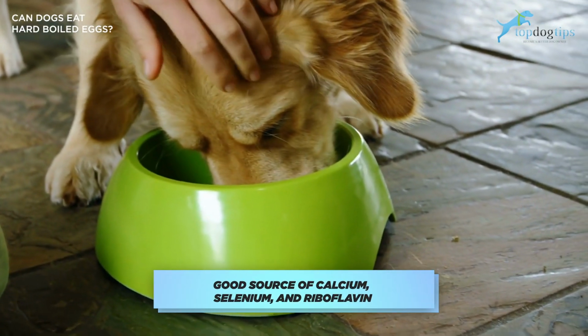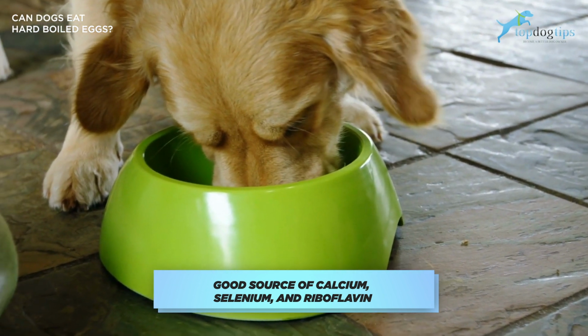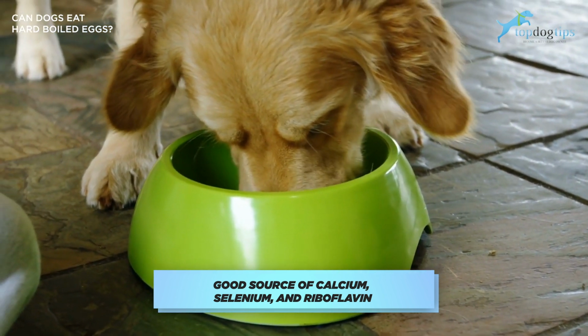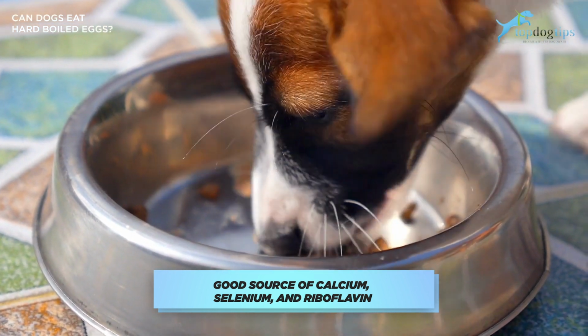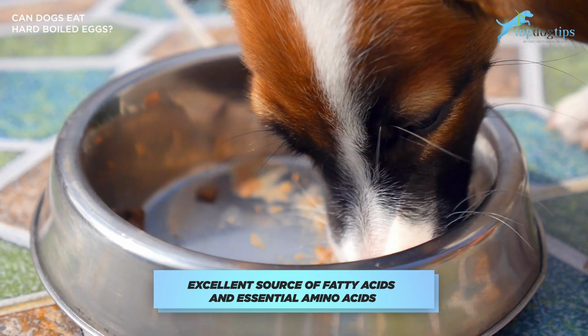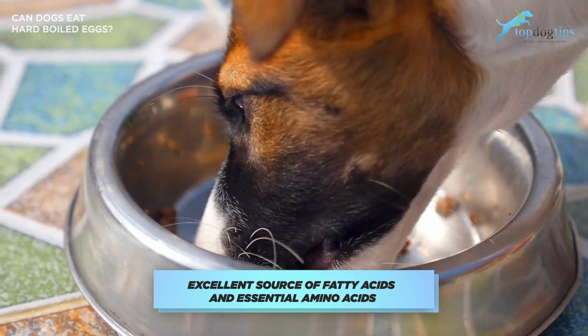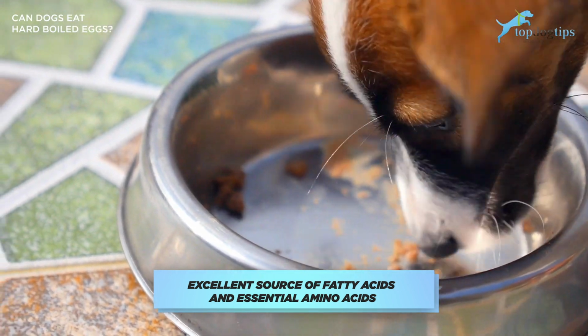Eggs are a good source of calcium, selenium, and riboflavin, and eggs promote strong, healthy bones because they contain that calcium that dogs need. They also contain other vitamins and minerals that are essential to the overall health of your dog. They're an excellent source of fatty acids and essential amino acids. By providing your dog with fatty acids and essential amino acids, you'll help strengthen their hair and improve the quality and look of their coat.